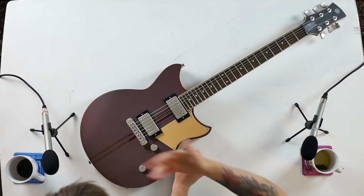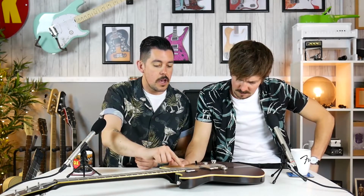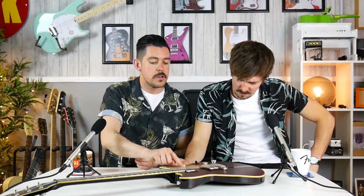I love the satin finish. I love the gloss speed stripes. I love the gold anodized scratch plate. I love the small dot inlays, the headstock. The way that they've started pressing their logo is like a circular coin badge now. I just think this is absolutely cool. Even the brushed chrome hardware and these Yamaha Guitar Division YGD logos on the pickups. Everything about this is super cool.